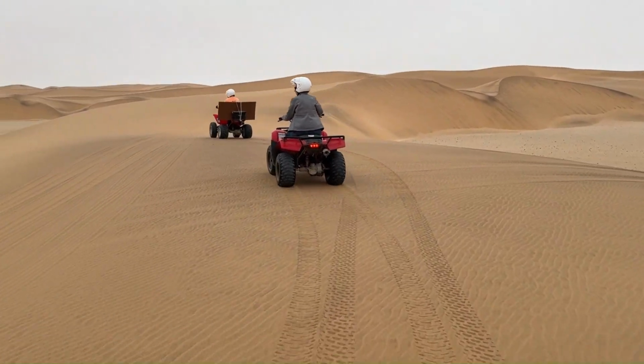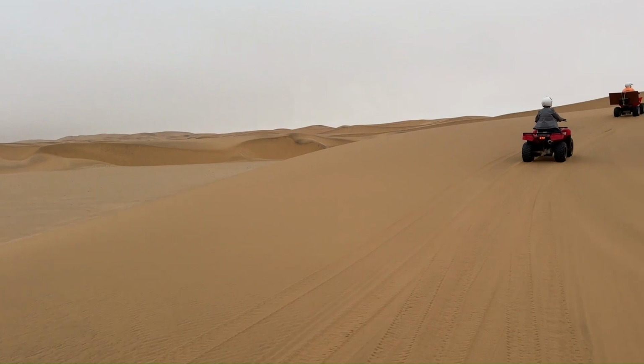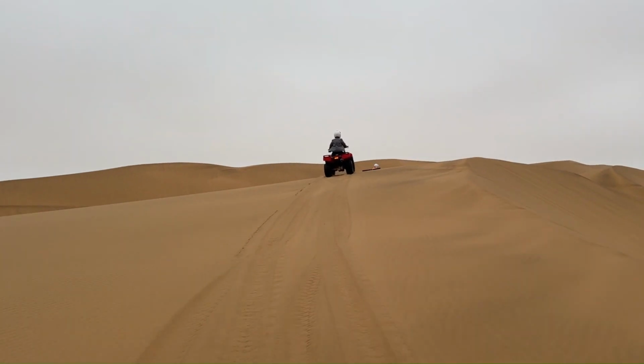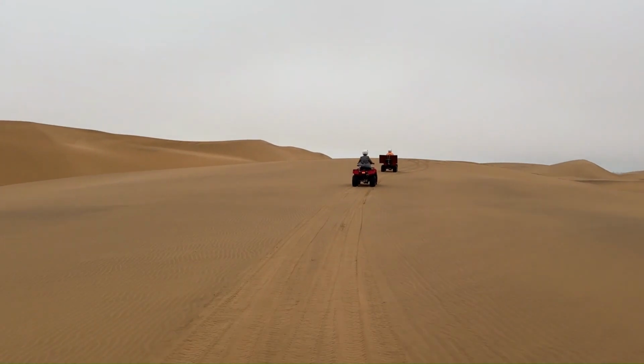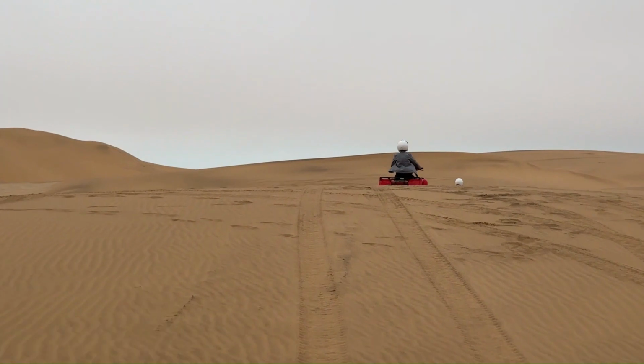Simply put, our hearts raced with excitement as we hopped on our quads. We were ready to conquer these majestic sand dunes. The dunes stretch endlessly, creating a surreal backdrop for our adventure. Swakopmund's vast and dynamic terrain provides the perfect playground for off-road enthusiasts, offering an adrenaline-pumping journey up and down these dunes.